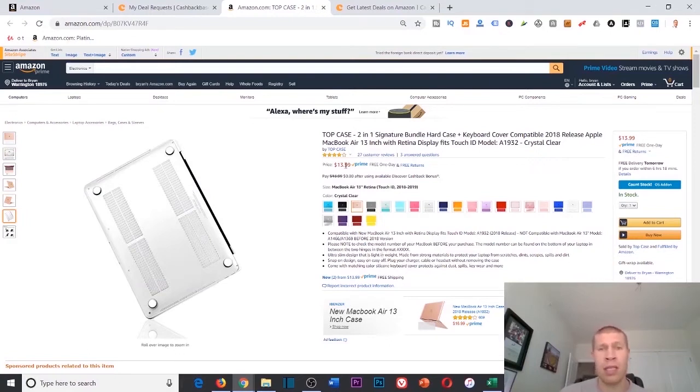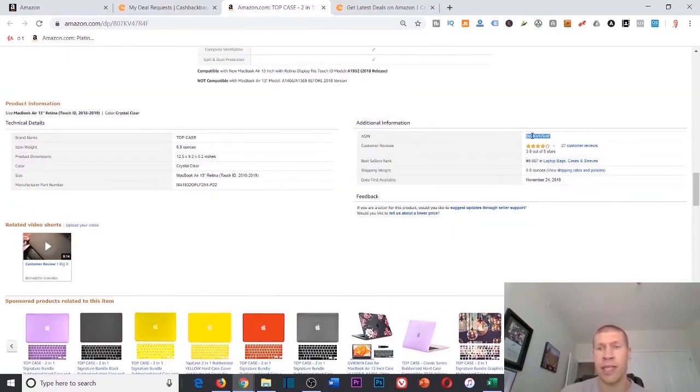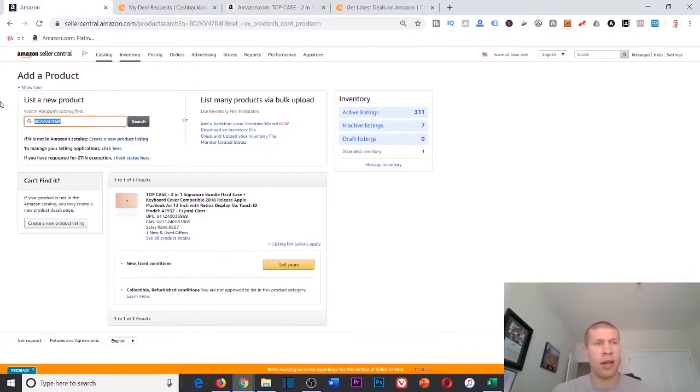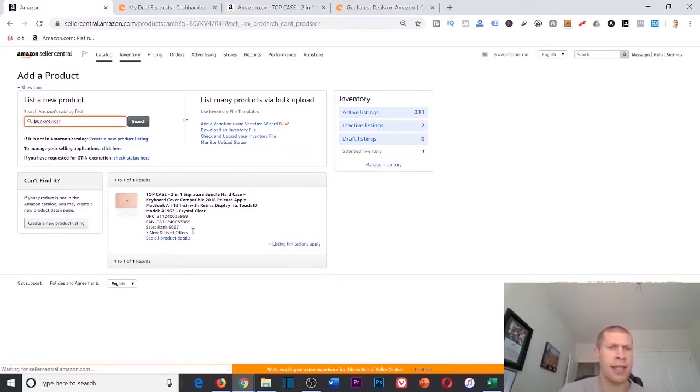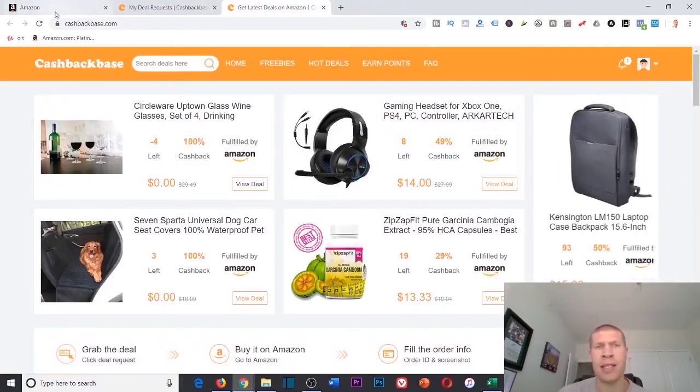So it does look like this has dropped in price, so I probably will only get $13.99 back for this, but I'm only spending $13.99 to get it. So no big deal there. So let me show you if I can potentially resell this back on Amazon, which I always check. Take the ASIN into Seller Central, and you can see here that I can sell it as new and used conditions. Boom, that's a good product. Now I'm going to buy this as soon as we're done here.